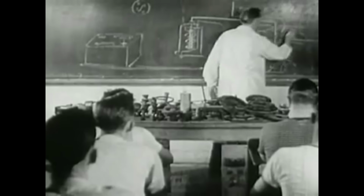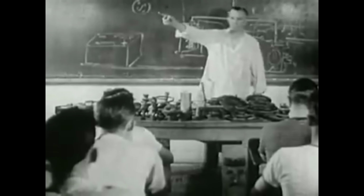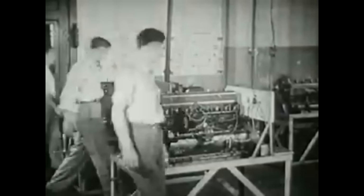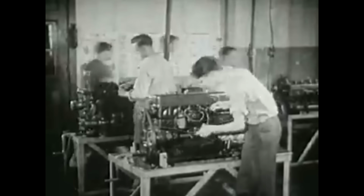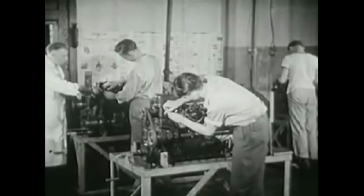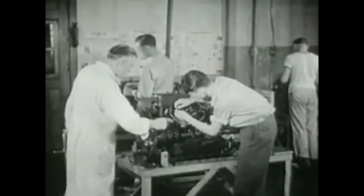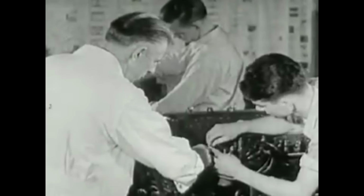Another way to learn while working is to attend evening classes dealing with the fundamental principles of the automobile. These classes are conducted in the larger towns and cities by the public schools or other local organizations. In some of them, courses in shop practice are also given. Don't fail to take advantage of these courses to help you prepare yourself for the better jobs.